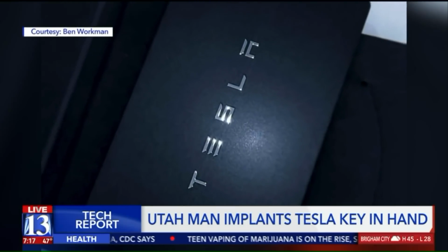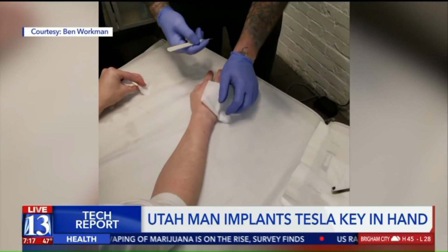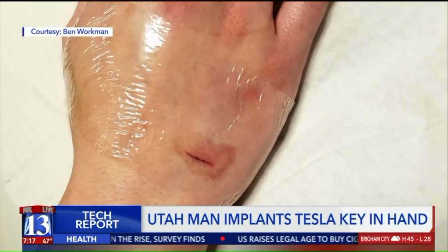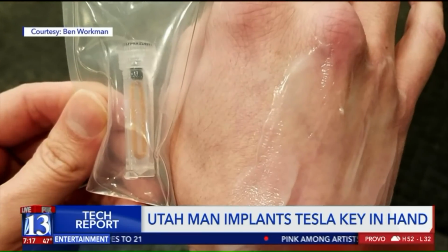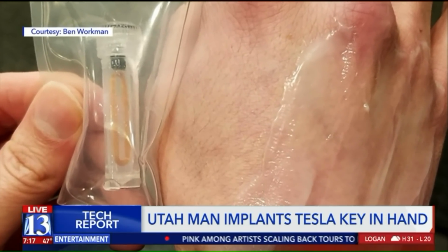The Tesla key required a bit more work, so Ben managed to convince a piercing studio to help him, but they weren't too keen on the idea at first. But the piercing studio was an interesting one. I figured that they would be fine with it, but they took one look at the thing I had in my hands and they said no.